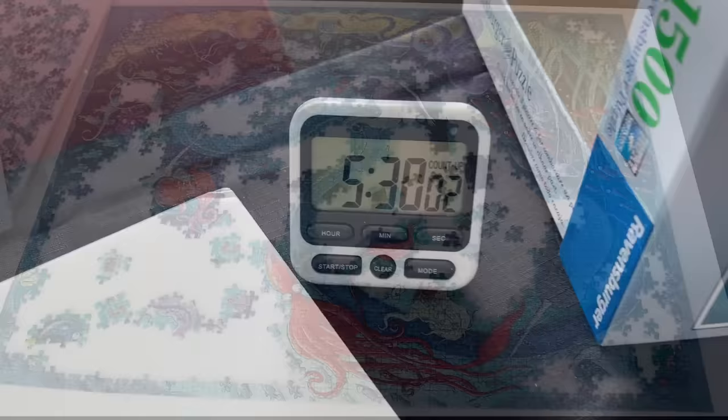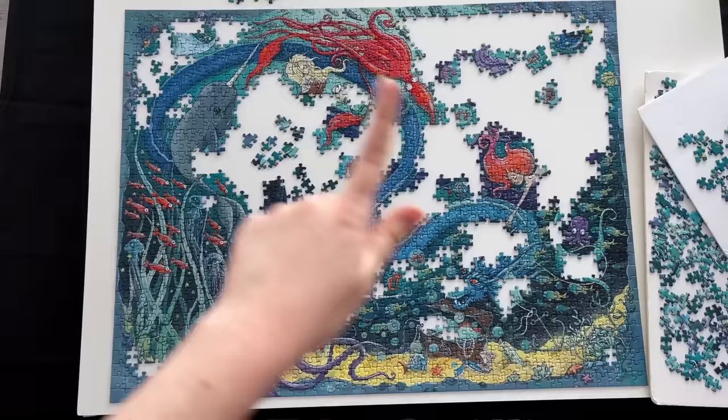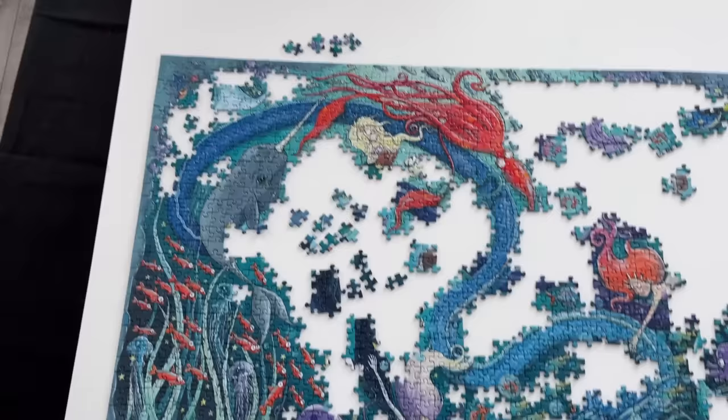Well, I have officially hit 5.5 hours, so there goes my initial time goal. But I definitely think I've made more progress than we did during the competition, which means that I'm officially more than 2/3 of the way done. And obviously, as there are fewer and fewer pieces, it's gonna go a lot faster. So I'd estimate, I don't know, another hour? So 6.5 hours is my new goal.